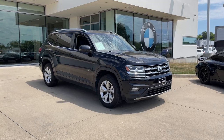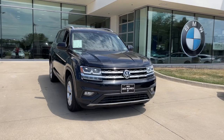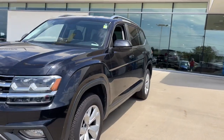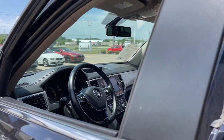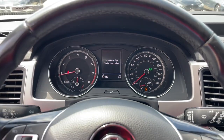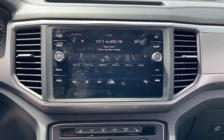You will be amazed by this 2018 Volkswagen Atlas. This vehicle still has fewer than 70,000 miles on the clock, so it won't last long. This versatile, safety-minded Atlas delivers the features your family needs. From three-row seating to spacious cargo capacity and must-have connectivity, this hard-working crossover rises to the challenge with ease.